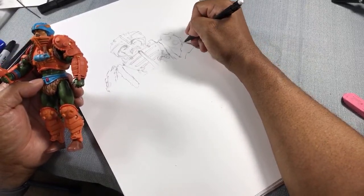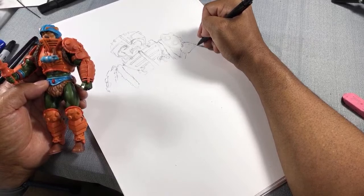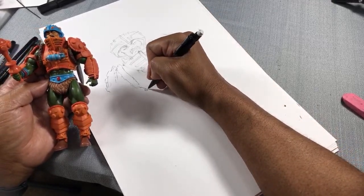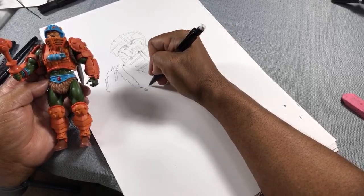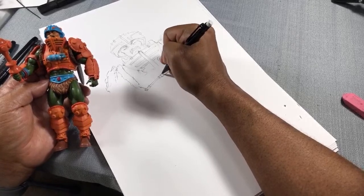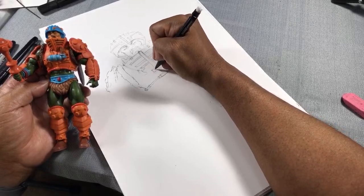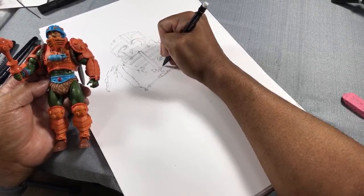This is some cool armor on this guy, Todd. It is. Greeblies on this guy.